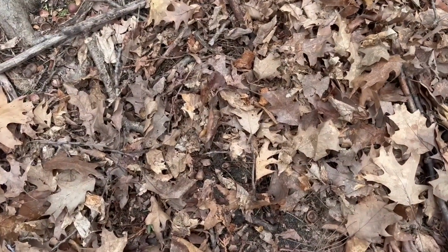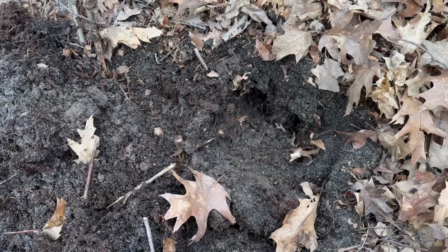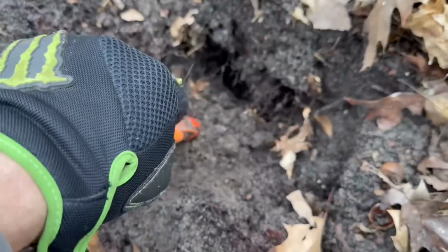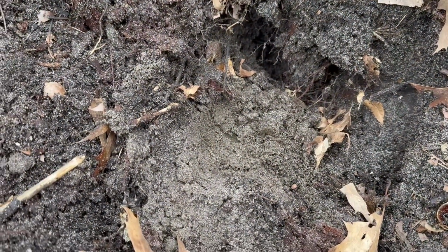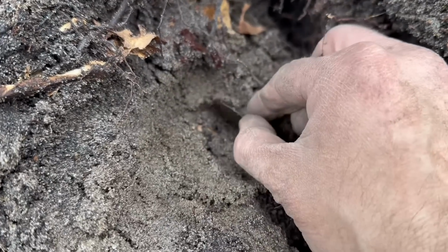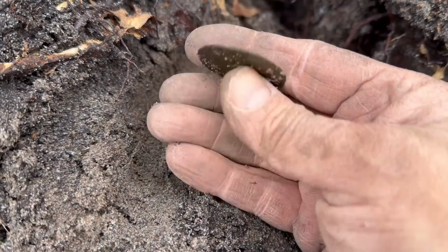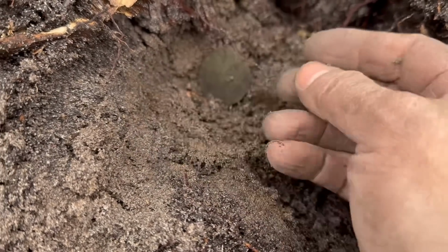Very deep though. Yeah, flip the plug, I'll bring it back. All right, got the plug flipped, here we go. Ooh, we got something round in the hole. Ooh, it's thin. Oh, giant dandy button. Wow.